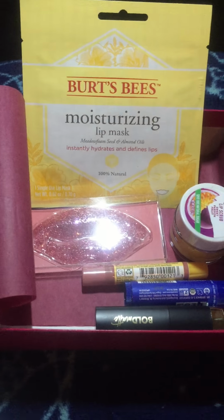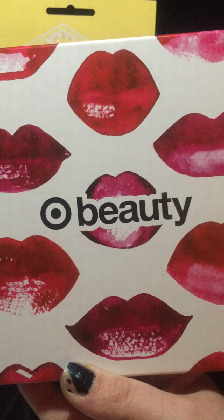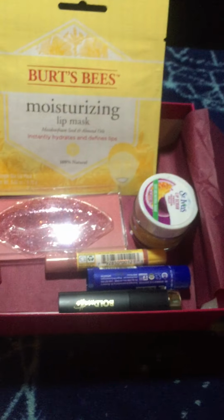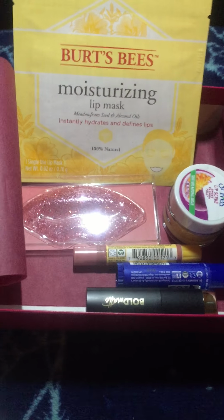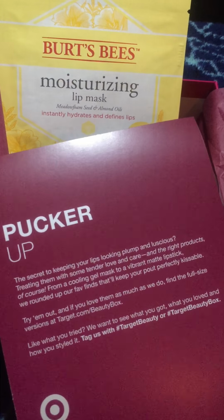Again, this is the Target beauty box. Really upset though. How can they miss a whole entire product in here? I mean, yeah, I'm going to reach out to them for it.